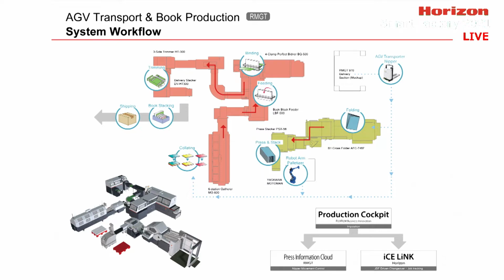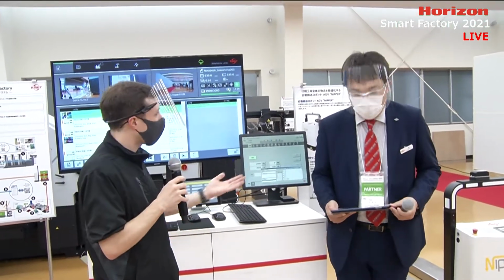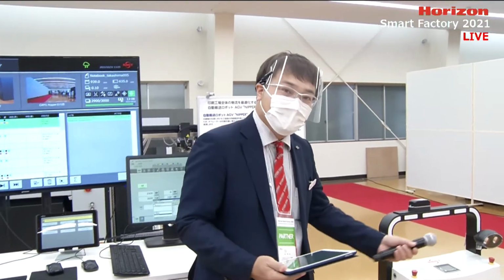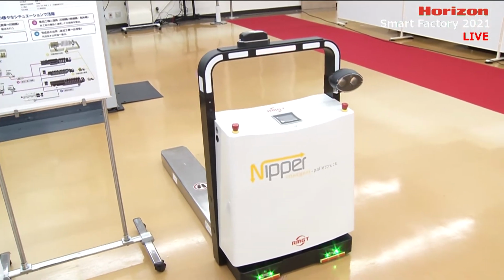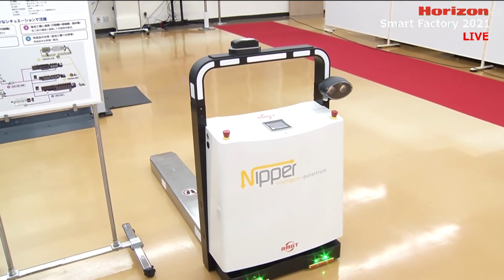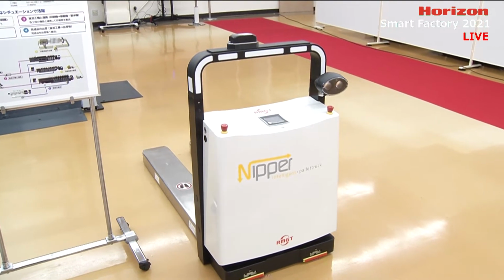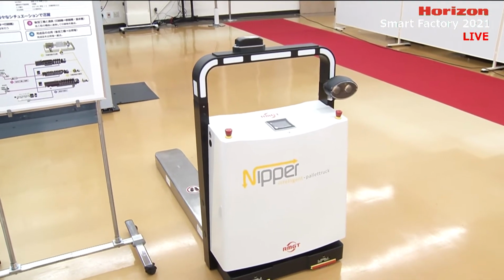So here we are now at our nipper station, and I'm once again joined by Hayashi-san. Hayashi-san, please. This is AGV, named Nipper. It is now in the condition of waiting and stationed in the parking area.